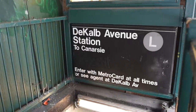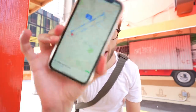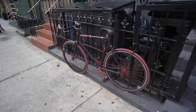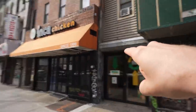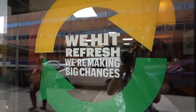To get here, we took the L. Right by the train, there's tons of bars and restaurants like this place behind me, and the apartment is a 10-minute walk. That's not terrible. Wow, how Brooklyn is this coffee shop? Incredible looking menu, hipster bike parked outside, outdoor dining for three people. Seems legit to me. Inca chicken, is this Peruvian? I'm not sure, but if you ever get the chance to have Peruvian chicken in New York, do it. Unless Subway starts offering Peruvian chicken. I'm skeptical of everything on the Subway menu because it seems they've been lying to us all these years.